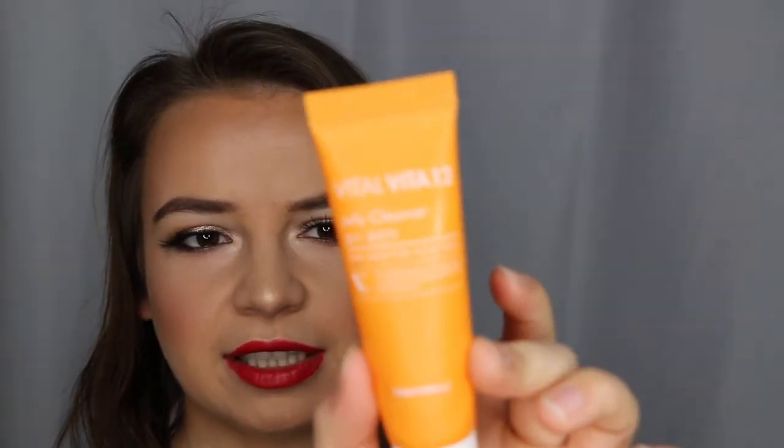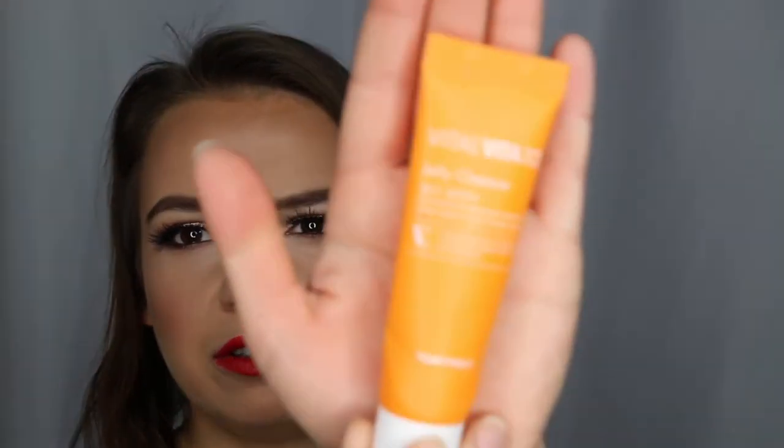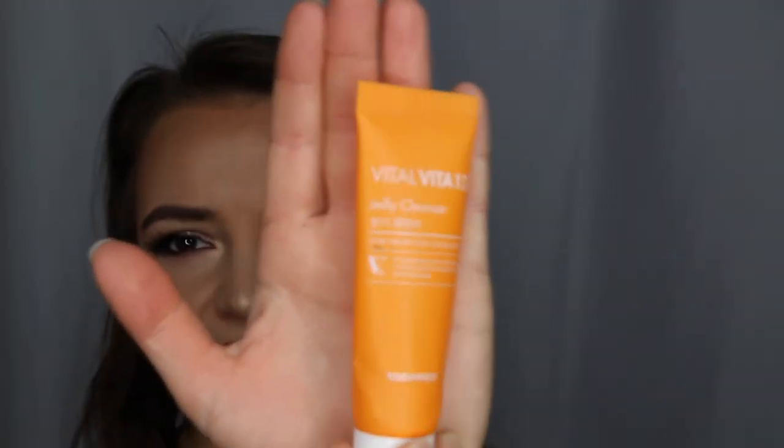This is a cleanser by Tony Moly, which is I think a K-beauty brand. And I do believe I've seen this brand in China, so I don't think that they're cruelty-free. I'm actually not sure. Made in Korea, yes. So, K-beauty product. And it's the Vital Vita 2 Jelly Cleanser. It's got a lovely little citrusy scent, so I think that's really nice.